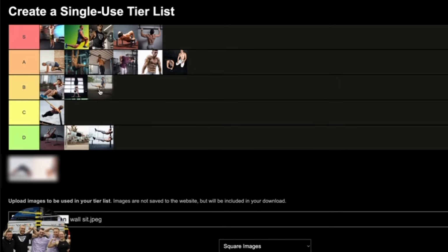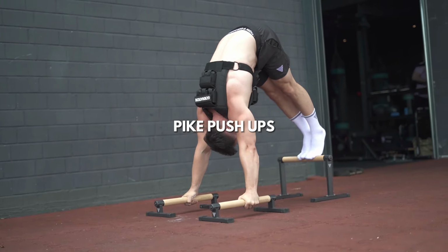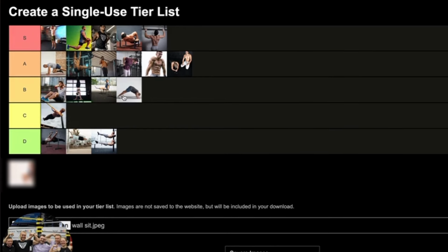Okay, now we have pike push-ups, something I rarely do, basically never. Maybe at the beginning of my journey, I was doing some pike push-ups. I mean, they are really good to hit the upper part of your shoulders more than a push-up. But again, if you're doing pike push-ups, maybe try handstand push-ups off the wall. You'll get much more intensity in that one. So maybe B tier for me in this one.